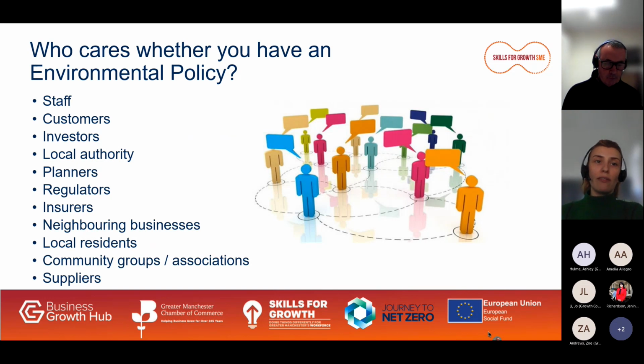Customers also care if you have an environmental policy. Another survey, by Deloitte in March 2021, found that nearly a third of consumers claimed to have stopped purchasing certain brands or products because they had ethical or sustainability related concerns about them. This highlights how sustainability is becoming more important to consumers and where they choose to spend their money.